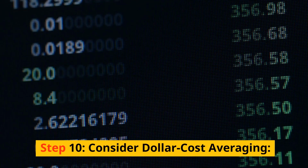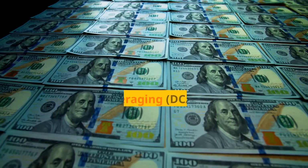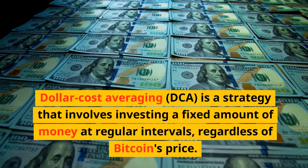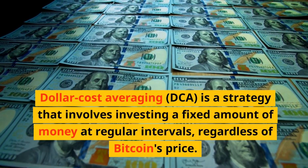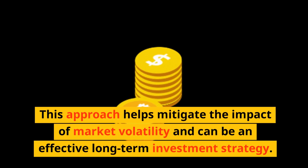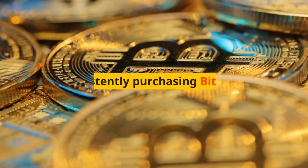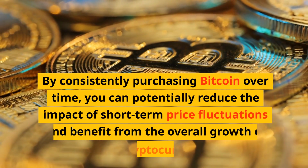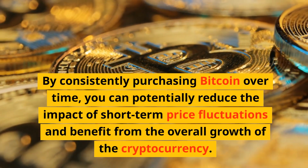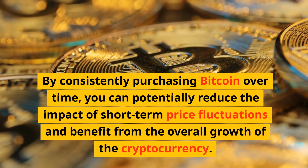Step 10. Consider dollar cost averaging. Dollar cost averaging, DCA, is a strategy that involves investing a fixed amount of money at regular intervals, regardless of Bitcoin's price. This approach helps mitigate the impact of market volatility and can be an effective long-term investment strategy. By consistently purchasing Bitcoin over time, you can potentially reduce the impact of short-term price fluctuations and benefit from the overall growth of the cryptocurrency.